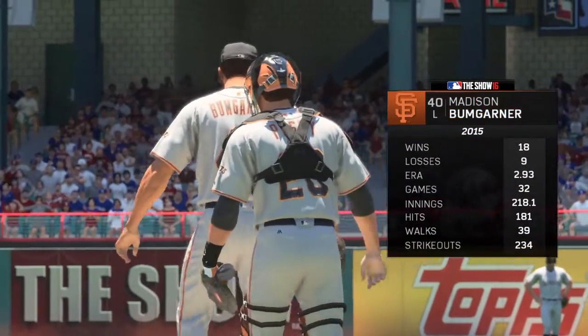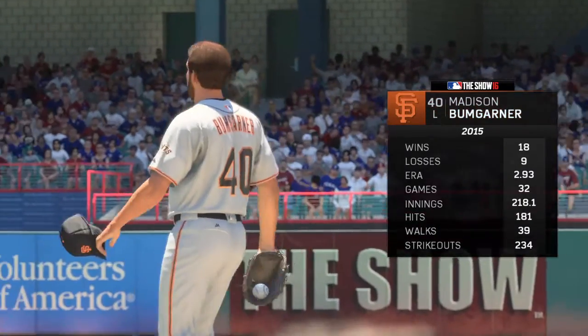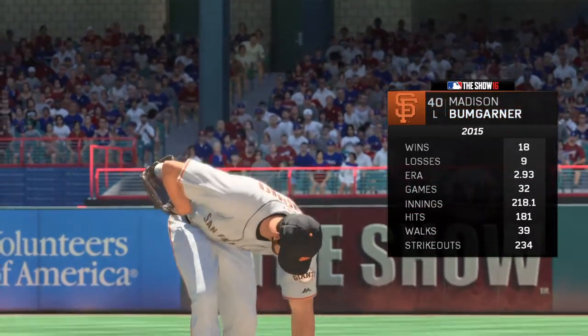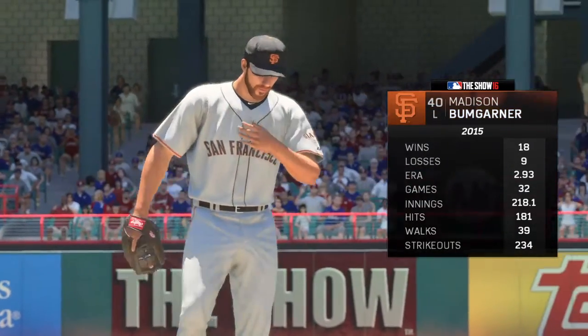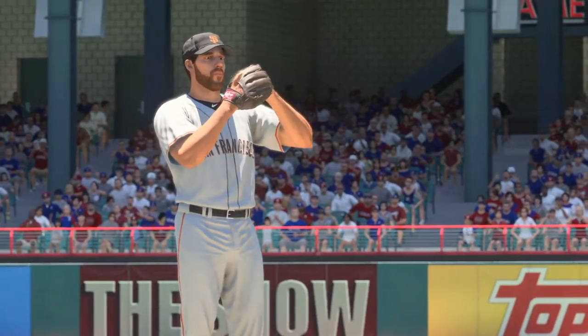Madison Bumgarner, a lefty from North Carolina, gets the starting assignment. EK, what's the word on him? Well, guys, remember, he's got 5 pitches to work with, so that really makes it difficult for the hitter. He can change speeds, ball moving in and out. Not a lot of fun for the hitters.